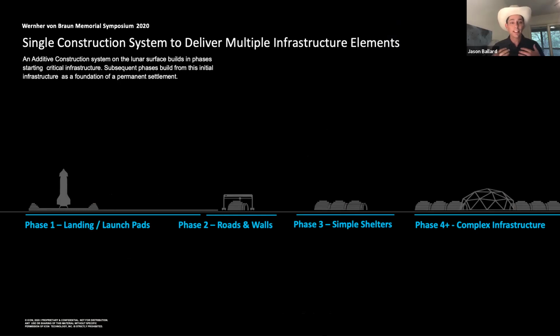And it's not habitats only that you need, of course, for a permanent presence on the moon or Mars. You need a whole suite of infrastructure. Once again, 3D printing allows the possibility of a single system that delivers multiple infrastructure elements instead of a lot of specialized systems with their own development costs, transportation costs, and support costs. So in short, we really think there's something there, and NASA seems to be building similar conviction.